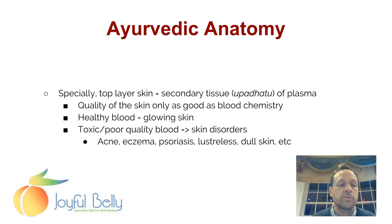More specifically, to put this in Ayurvedic terms, we say that the top layer of the skin is a secondary tissue of the plasma, or the upadhatu of the plasma. And that's rasa. The plasma is rasa dhatu in Ayurveda. Just throwing out some of those Sanskrit terms. And we say that the quality of the skin is only as good as your blood chemistry. So healthy blood makes glowing skin. And toxic, poor quality blood leads to skin disorders, acne, eczema, psoriasis, and dull, lifeless skin.